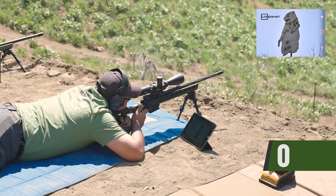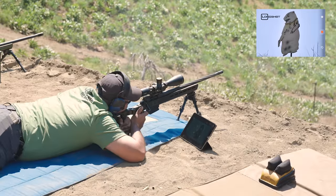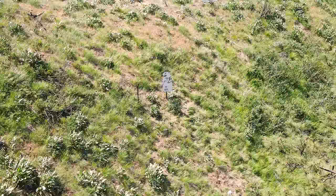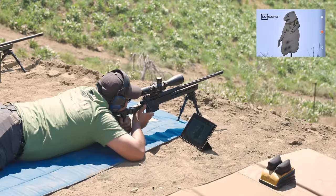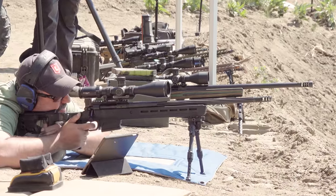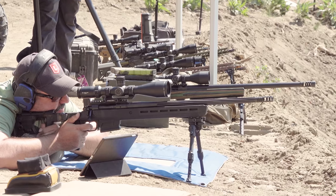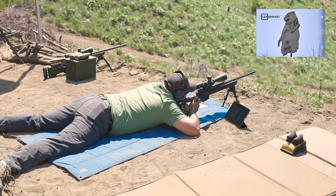First shot down. I see he made a dial, so he's got some sort of indicator here. Shooting a little bit faster than I expected. It's getting quiet in the room. Putting a little bit of elevation adjustment in there.